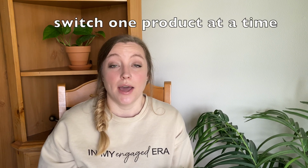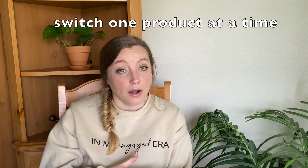Read it. Second tip, switch one product out at a time. As you finish one product, switch it out. So I finished my shampoo and conditioner, my toxic shampoo and conditioner, and I switched it to a non-toxic version. I finished my toxic body wash, made my own body wash.